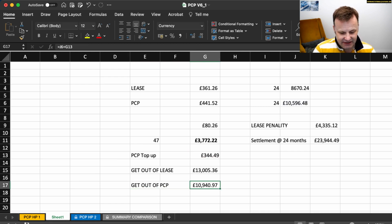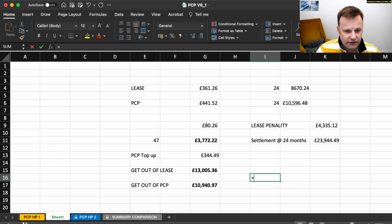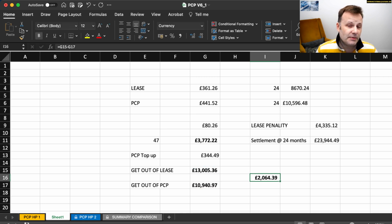So actually you can see that in this example, and we can't predict the future, I always say this is based on today's prices. Prices are significantly high at the moment on the used market, so that could be a lot different. But using today's prices and assuming the same prices on the cars 2 years ago, you can see that to get out of the PCP, it's actually, what's the difference? That minus that. So you could find it's £2,064 cheaper to get out of the PCP compared to the lease.